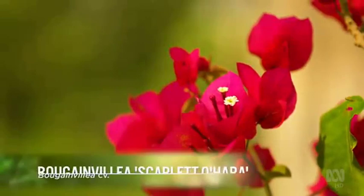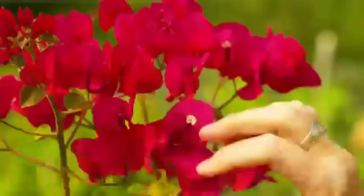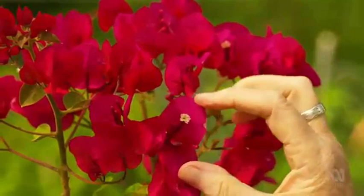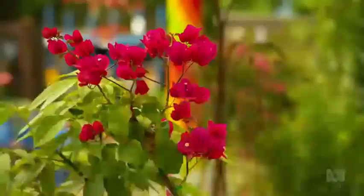A great southern lady, Scarlett O'Hara, and that's the cultivar name for this bougainvillea. The flowers are those tiny things inside surrounded by these wonderful bracts, and that gives the colour. The bougainvilleas, of course, are tropical, they love the heat, but they will grow in a really sunny spot with a brick wall or something to reflect the heat.